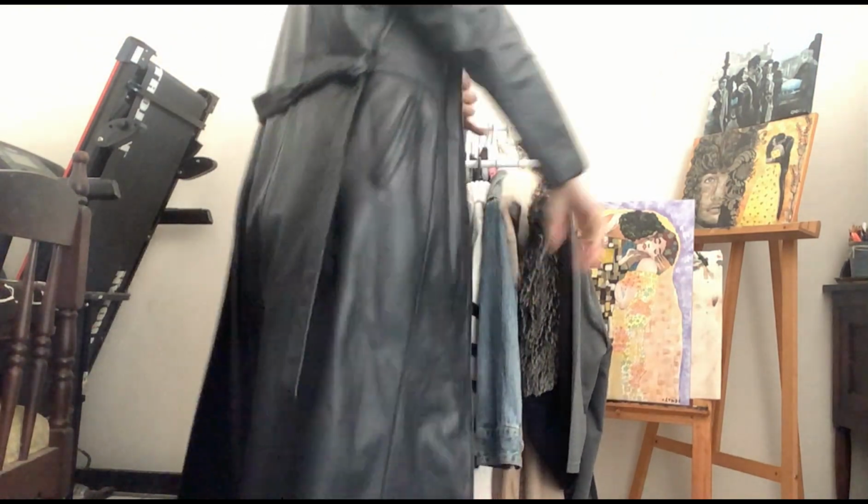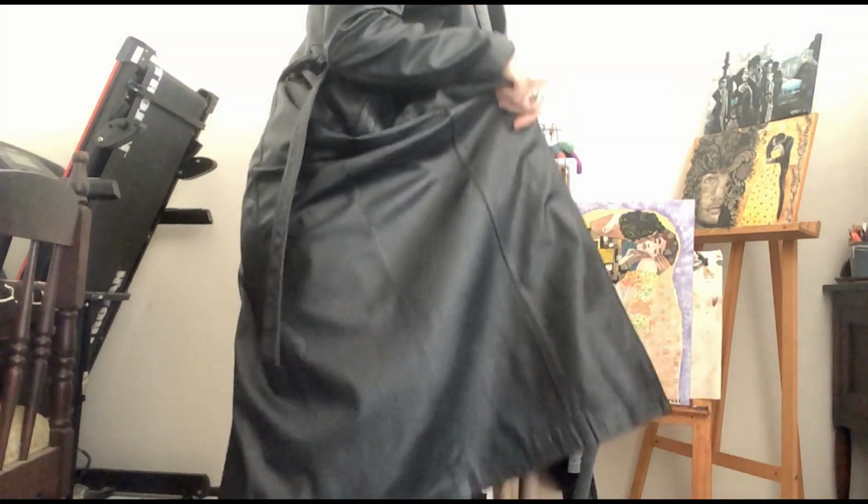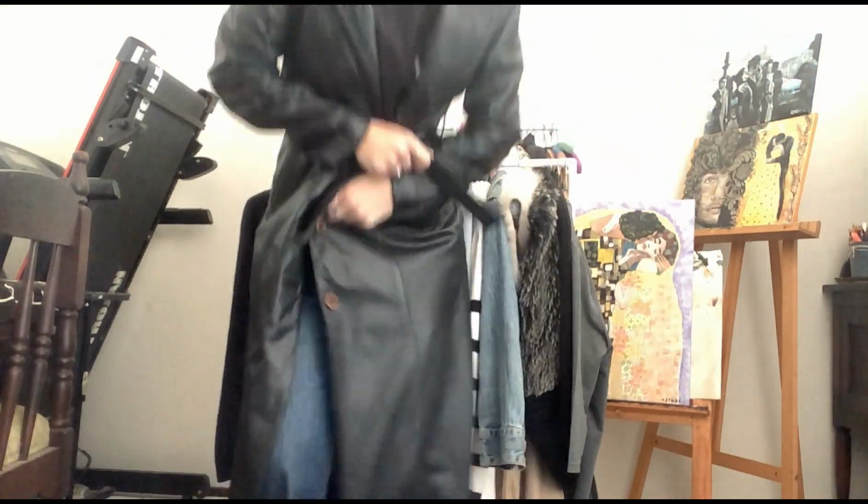Just long, fully lined, beautiful leather jacket. I'll never ever get rid of this, although these long to the floor jackets aren't really in vogue at the moment, but this fits so well, and it's got a belt, so I could go running around naked with it on and no one would know.